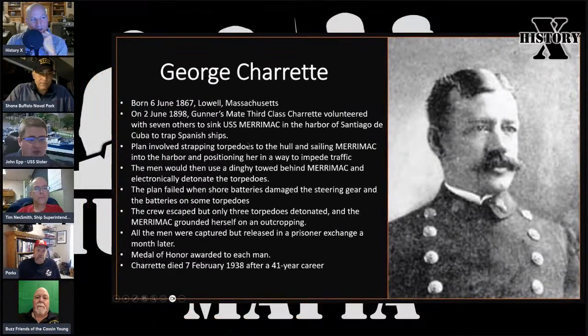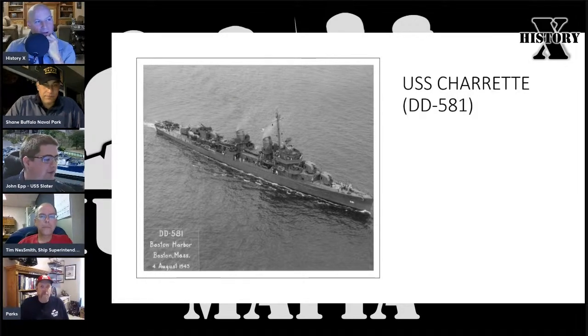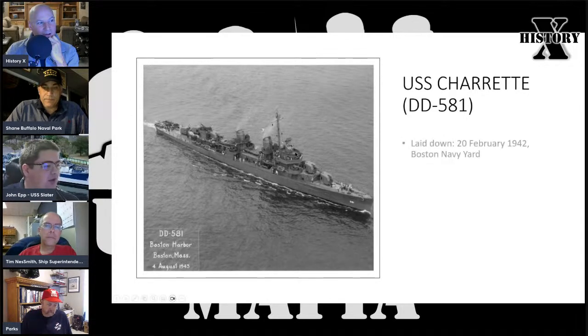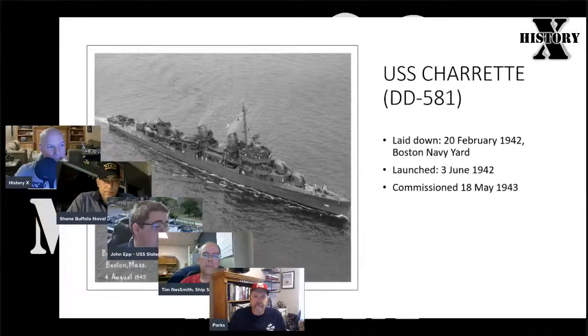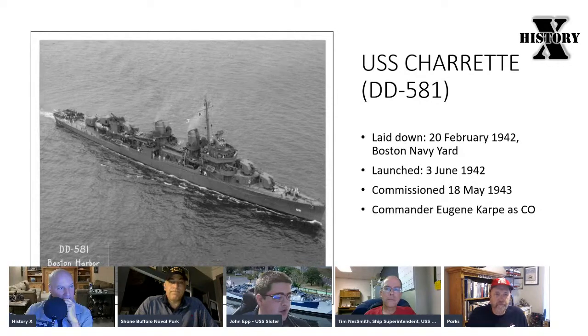And then in World War II, they began building a new Fletcher, and they decided to name it after George Charrette. So here we have the Charrette in Boston, August of 43, shortly after her commissioning. She was laid down in February of 1942 in Boston, launched in June, and commissioned almost a year later in 1943. And Eugene Karp was her first CO. He was only the CO of the ship for a short while.